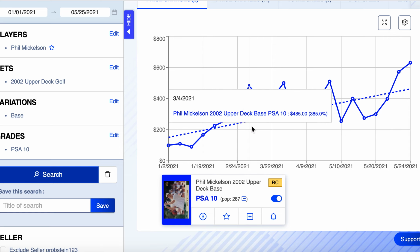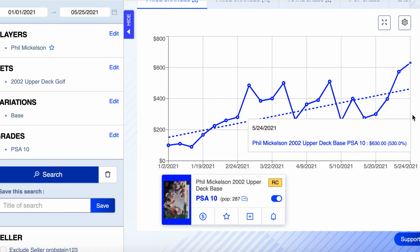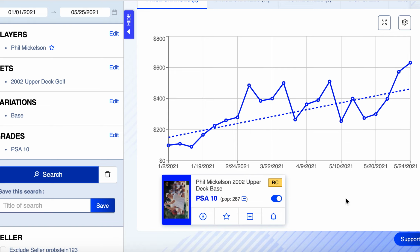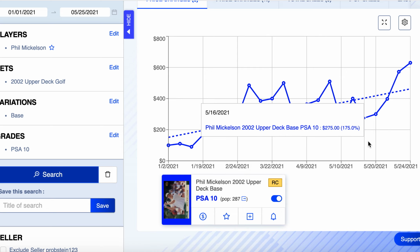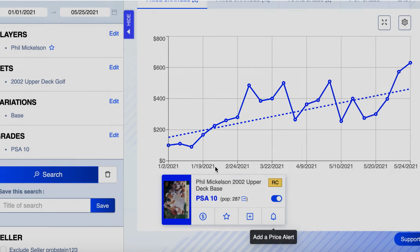Had a spike, about 500. Had a couple spikes, about 500. So 300, about 500. I wouldn't be buying it. 630, I wouldn't be buying this right now. I mean, it's at an all-time high for the year, so I wouldn't be buying this. Low pop count, though. See, this one I'd set an alert on.